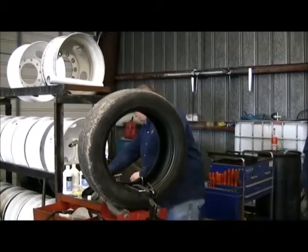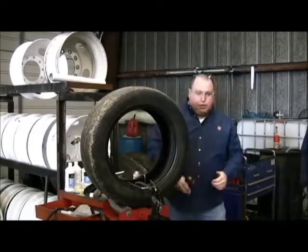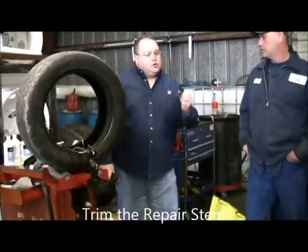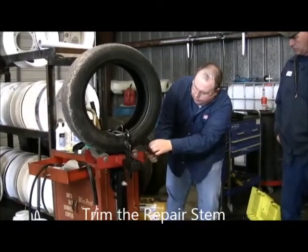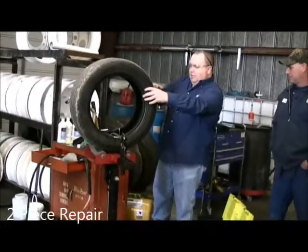At this point, you can air it up if you want to. You take your nippers or a pocket knife. Do not pull on it, guys, because if you pull on it and it pops below the tread, it'll cause an irregular wear pattern. Cut it as close to the tread as you can. It's prepared. All right, we're going to do a two-piece.